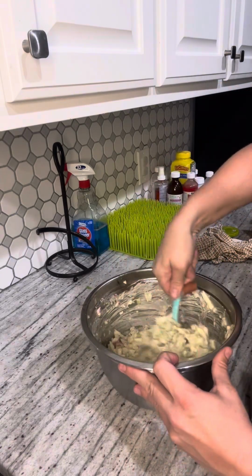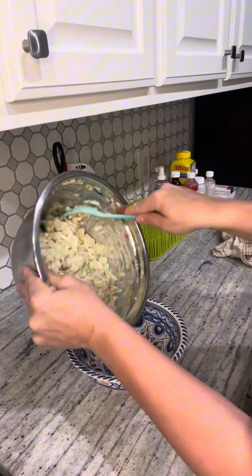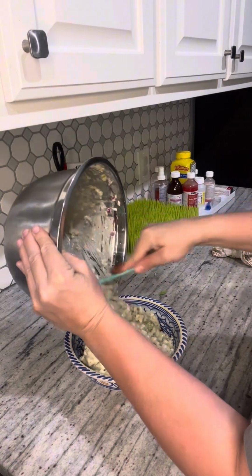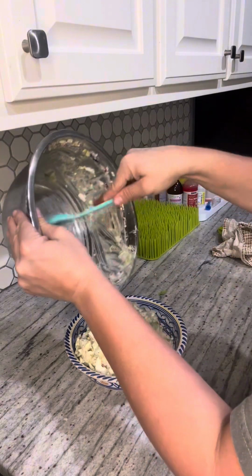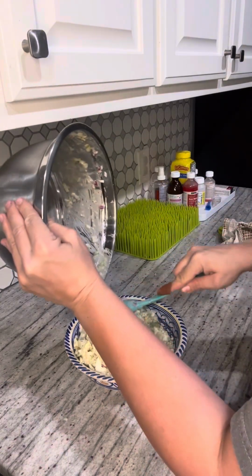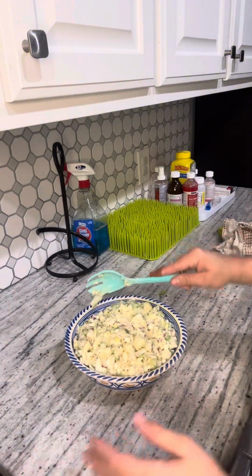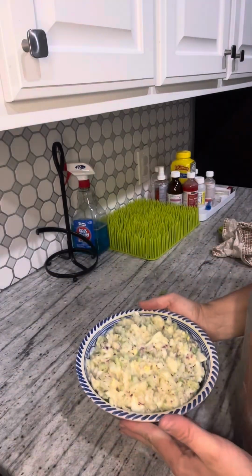This actually gets better when it sits overnight, so that's why I made it the night before. I'm just gonna cover it with some plastic wrap and let it sit in my fridge. You definitely wanna make sure it's really cold when you serve it, as well as keep it cold, but it will store in the fridge for up to a few days, so you can make it ahead of time. I find that 24-hour mark is when it's at its peak and it's most delicious. So here's my cauliflower faux potato salad.